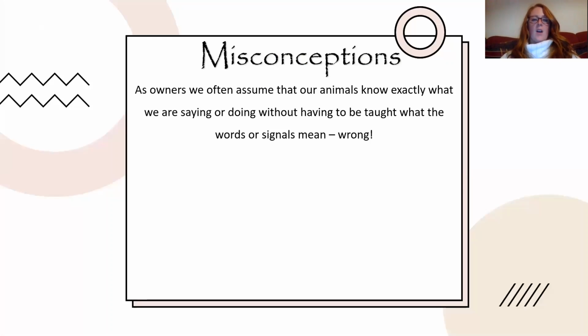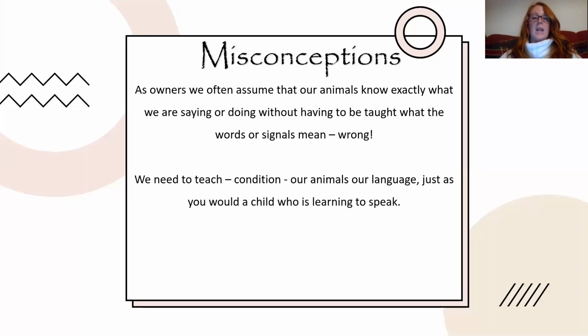So, there are a lot of misconceptions that people have when they first start training their animal. We often assume that our animals know exactly what we're saying or doing without having to even be taught what those words or signals mean. And it is so wrong and the biggest mistake that you can make as a new animal owner or trainer, okay? We need to teach or condition our animals our language, just as you would teach a child your language when they're learning to speak, okay?